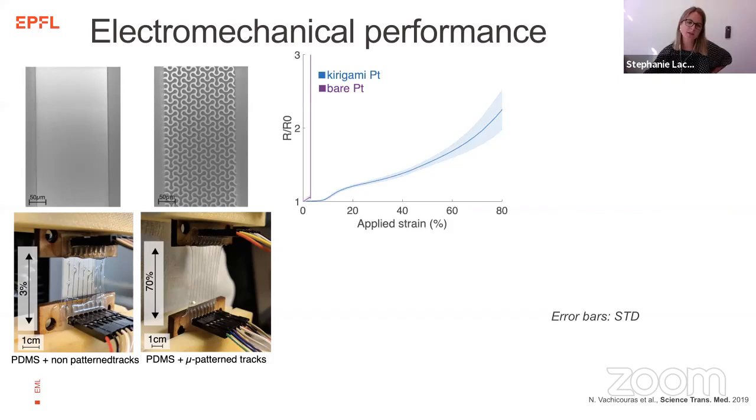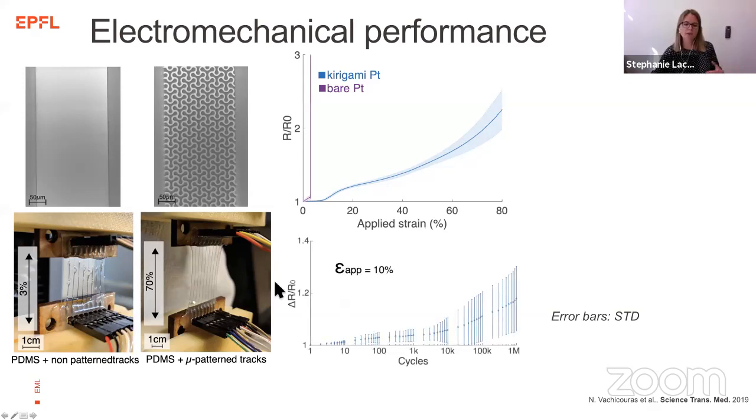So what we obtain is pretty striking, because even the embedded and thin structure, if we start stretching the plain platinum, it almost immediately fails. So we have an open circuit after a couple of percent, actually 3%. You can see also there's strong distortion in the overall structure. Whereas here, with the microstructured devices, we can actually stretch them quite far. In this case, we went up to 80%, but then coming back to a more physiological type of deformation.